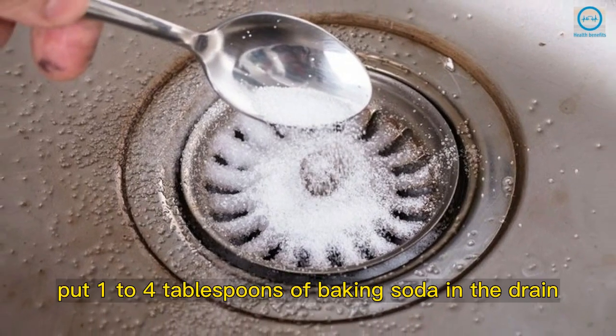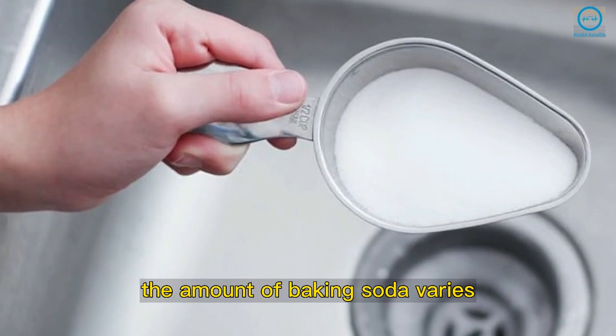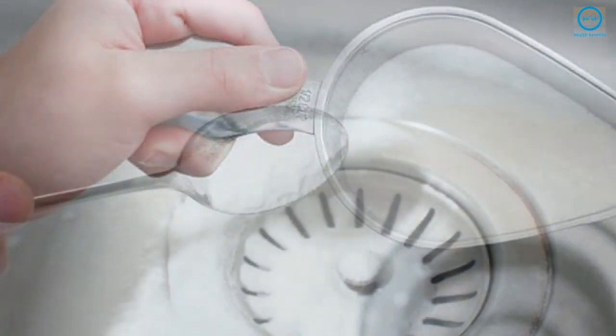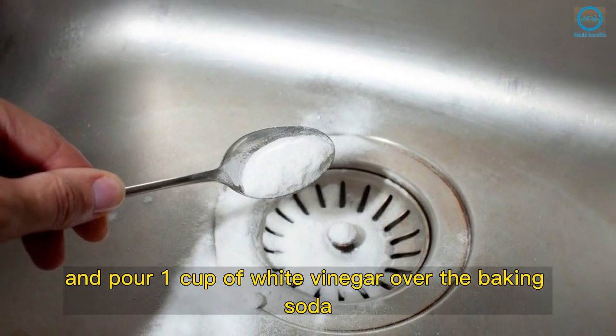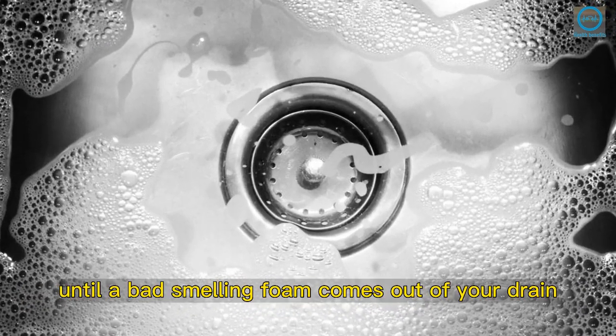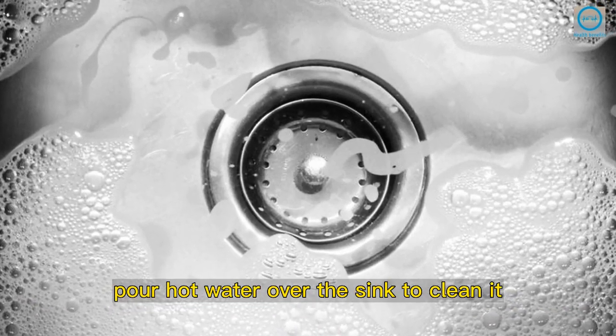1. Baking soda. Put 1 to 4 tablespoons of baking soda in the drain. The amount of baking soda varies according to how clogged it is. Let it act for 1 minute and pour 1 cup of white vinegar over the baking soda. Let it sit for half an hour until a bad-smelling foam comes out of your drain. Pour hot water over the sink to clean it.